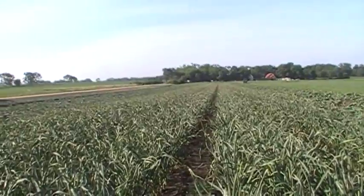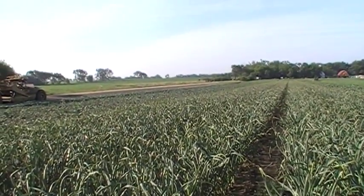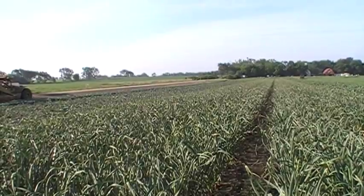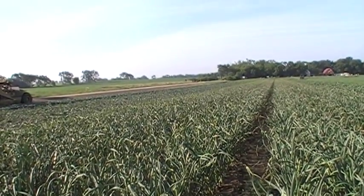Over to the left is a field of broccoli. It's mostly harvested. Got about 6,000 heads out of it. We gave, well, 4 to 5 heads to our shareholders in the first delivery box this week.